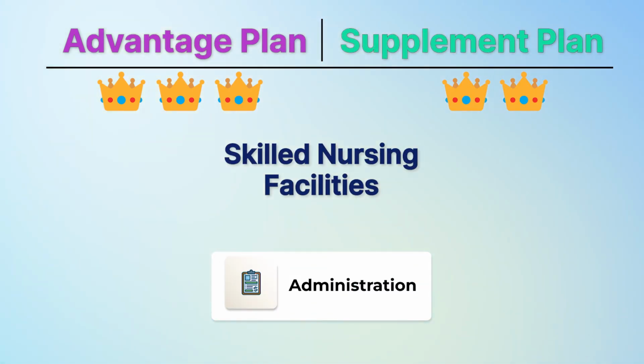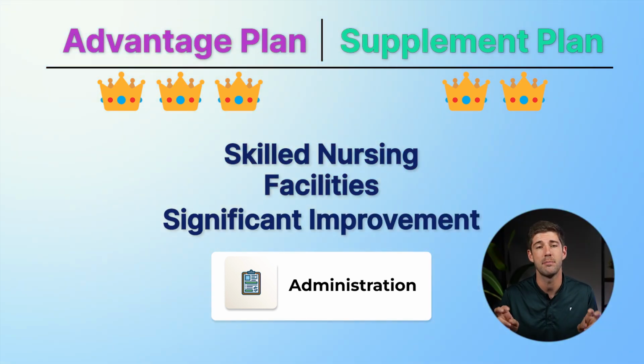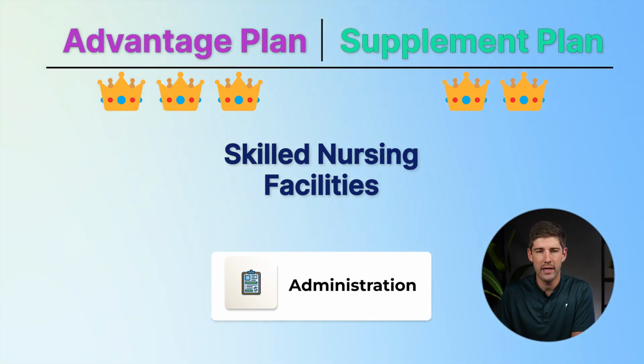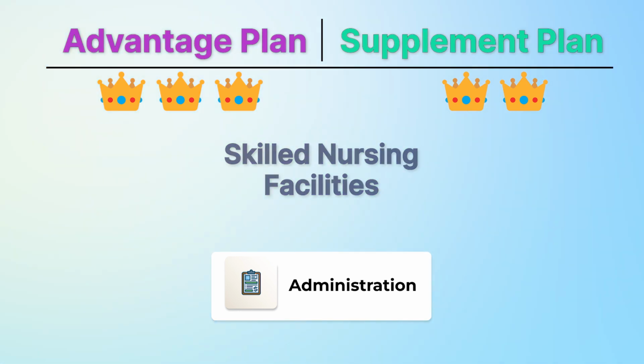One last area to cover here would be things like skilled nursing facilities. With an Advantage plan, remember you have networks, so you're likely looking at a smaller network of facilities that you would have access to, as well as the number of days approved. Care managers review your condition for significant improvement. Those are the words that they use. Skilled nursing facilities are for rehab. You go in, you get better, you go home. And that's for original Medicare and a supplement plan too, by the way.